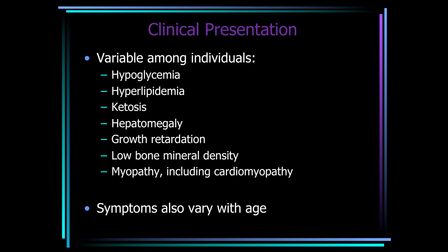The symptoms are variable among individuals. The hypoglycemia can be very severe, in fact, almost as severe as it is in type 1. They also get hyperlipidemia, ketosis, hepatomegaly that I talked about. You can see growth retardation in kids who are undertreated or overtreated. Problems with bone mineral density may be related to the acidosis, may be related to muscle damage. And then myopathy, both skeletal myopathy and cardiomyopathy.